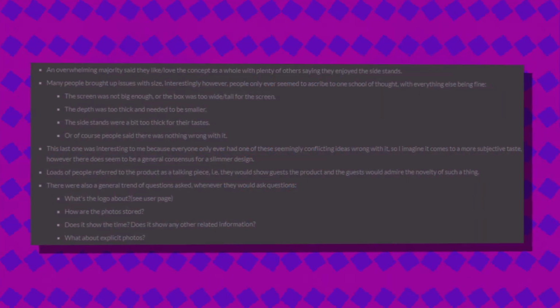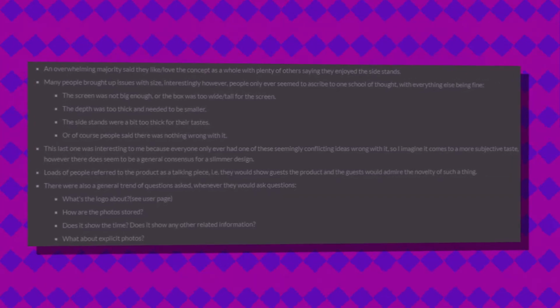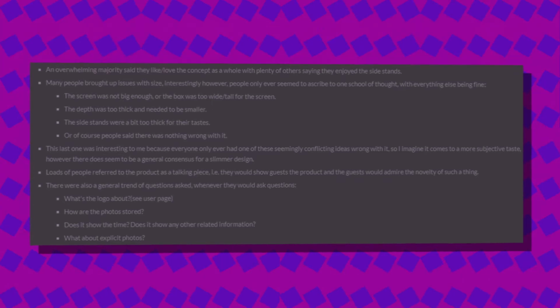Of course, there were a lot of criticisms as well, where you can see more detail here, varying from size issues and general trends of questions, i.e. what's the logo about, how are the photos stored, what would you do about explicit photos. I also got a lot more personal ideas, 90% of which I had thought of and was thinking to iterate my further design with, but the confirmation from other users helped build my confidence in these ideas greatly.